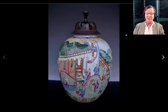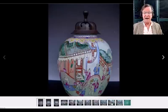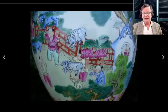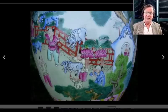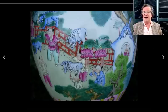And then onto this was this sort of New Year's jar, processional jar with a dragon, with the kids parading it around, and other animals. Here they have elephants up on sticks and so forth. And there's another kid carrying lanterns. Really fun little jar. And I think this was a relative bargain.